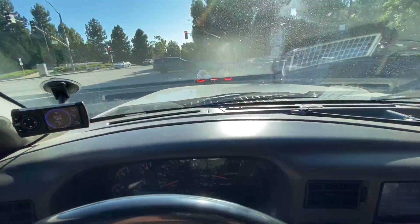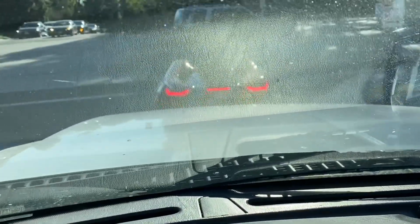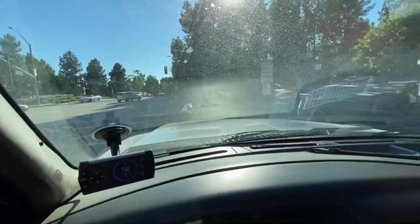All right, we're definitely gonna race and win against this BMW i8. I don't care what anybody says. Just kidding, obviously.